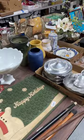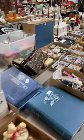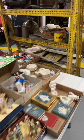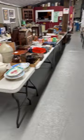Let me walk down there and show you this row right here. Looks like camera stuff, Lenox. It looks like some kind of mid-century lamp right there. Dish lot. Looks like we have some stamps in here for you. Knives, more knives, pocket knives. Handbags. Let me walk around here and show you this. The cart here is full of stuff too. There's always so much, it's hard to show you every single thing.